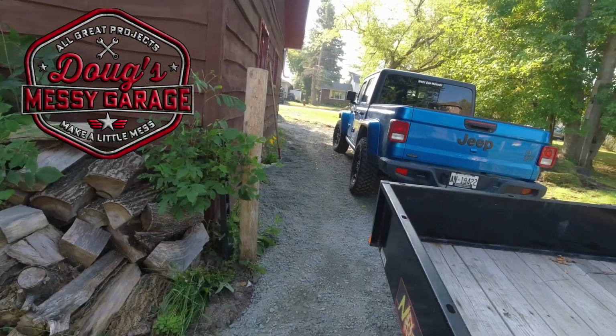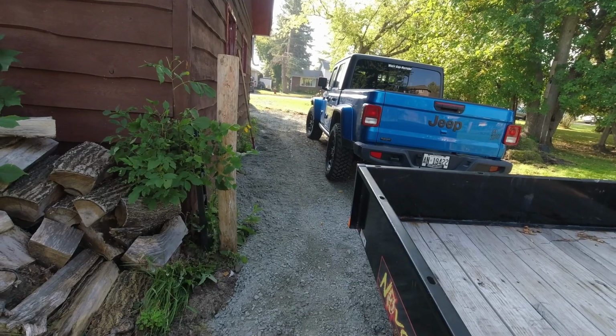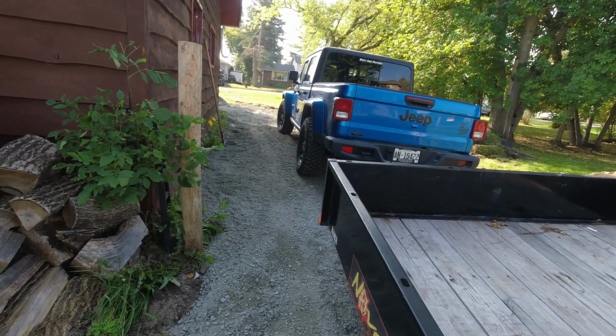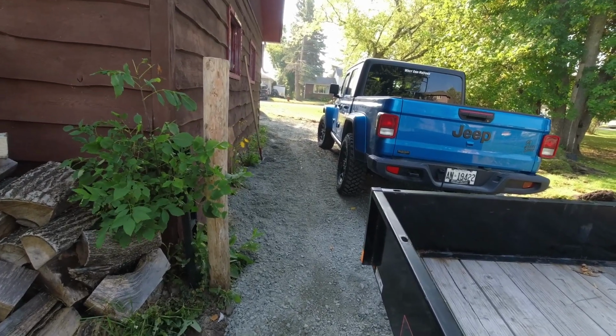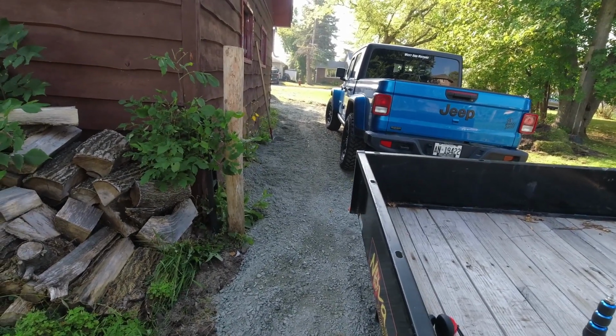Good morning, guys. This is part 2 of my project parking expansion. In part 1, we made this pad where the Jeep is sitting right now, and it turned out pretty good. Fairly happy with how it is, but I got way too much gravel.